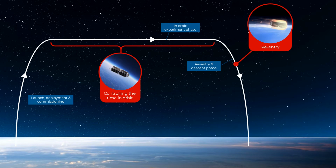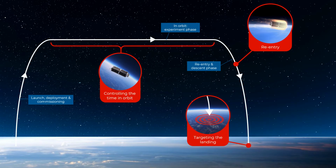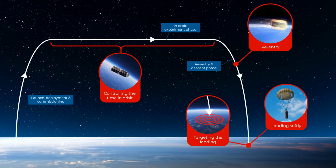After completion of the experiment, the satellite must re-enter into the atmosphere. During the fiery re-entry, the payload must not be damaged. This is the second challenge. The third is the targeting of the re-entry, so that the satellite lands in a chosen area on Earth to allow the recovery. The fourth technical challenge is making sure that the satellite lands softly, without damaging the payload.